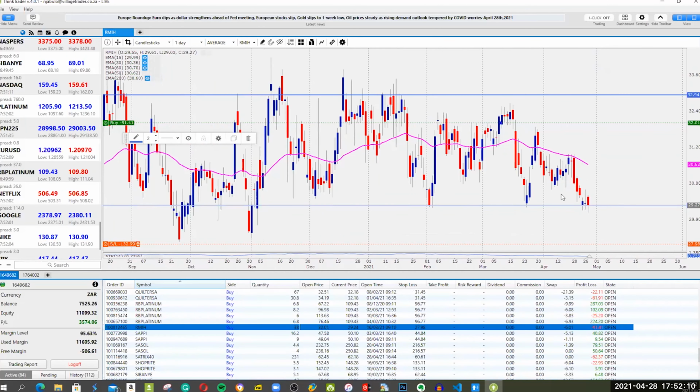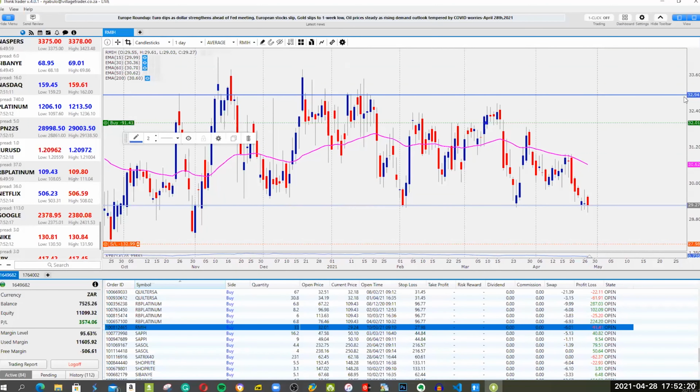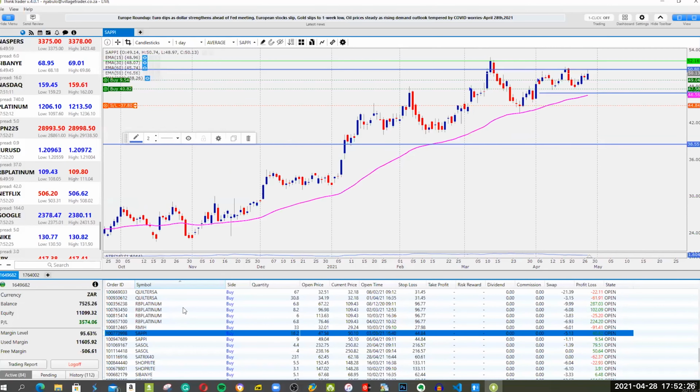So Rand Merchant finding some support around the 29 Rand level, going nowhere slowly. So I'm just holding till stop. But once I get a close through the 32 Rand level, I'll add to the position and trail my stop accordingly behind me.